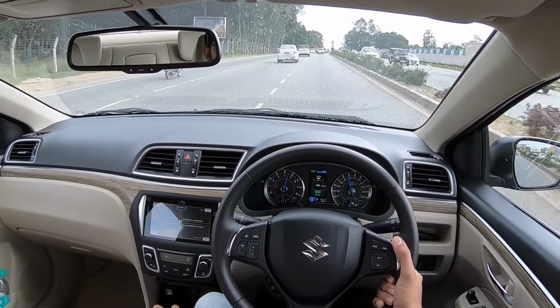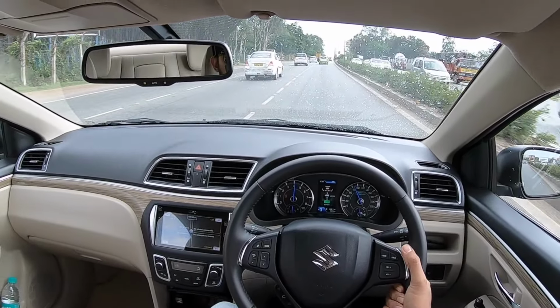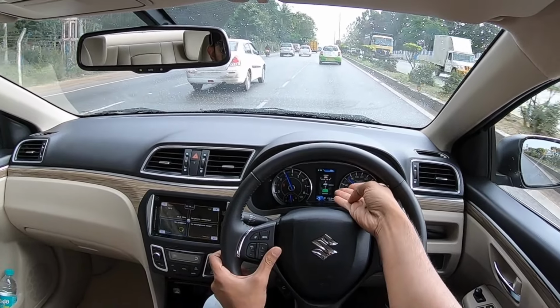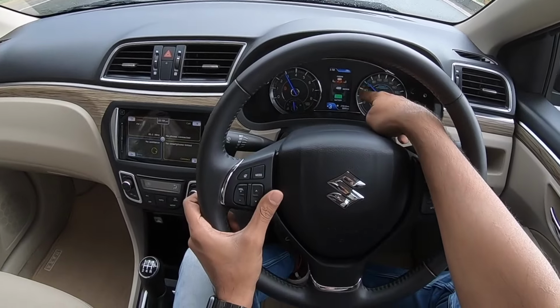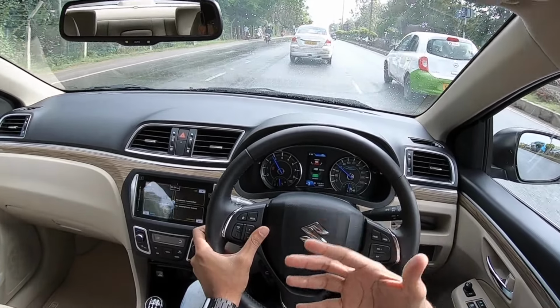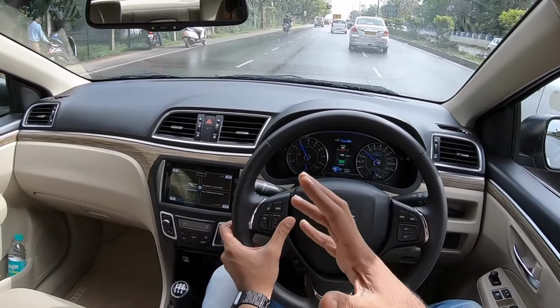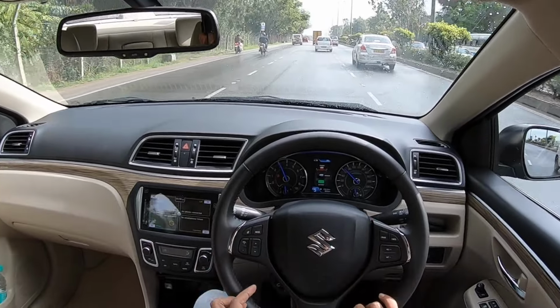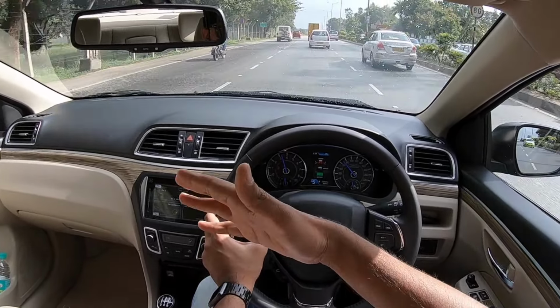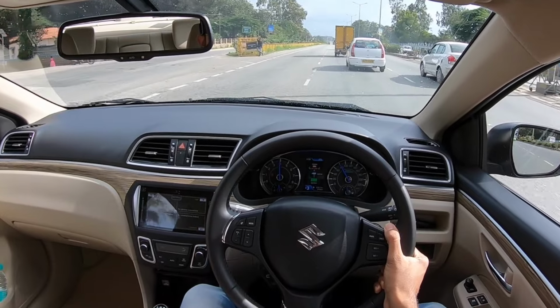The new engine is definitely a welcome addition, and because of the hybrid tech it is better than the diesel. The diesel doesn't show this display which I'm seeing right now over here, that engine, motor and battery, and this is a lithium ion battery, so it's going to last for the life of the car. So definitely that is one of the big reasons why the price of the diesel Ciaz has decreased from the pre-facelift to the facelift, because they have not given it the latest battery which the petrol motor gets, and they get the economies of scale.